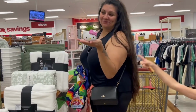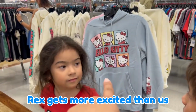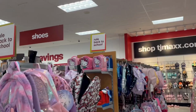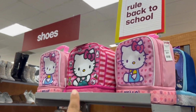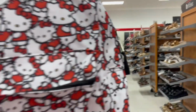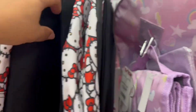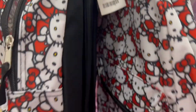Mom, look at it. That is so freaking cute. Look, let me. It's like the collar name, huh? And the kids found the sweater. They have lunch boxes too. I like this one in the middle. And the backpacks. I like this backpack. This is $15. That one's nice.